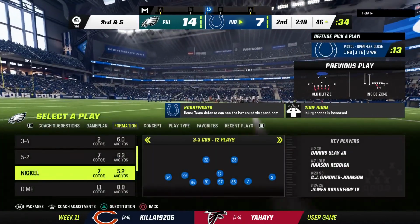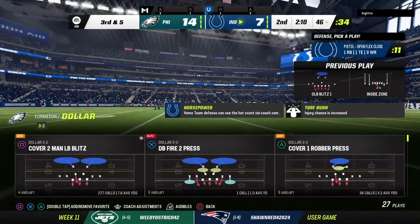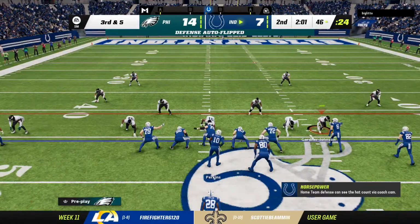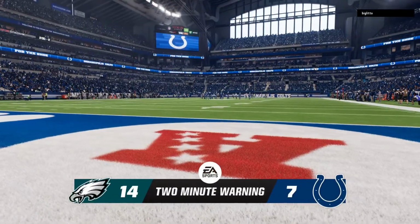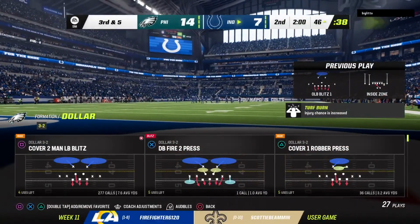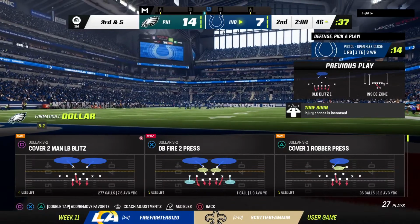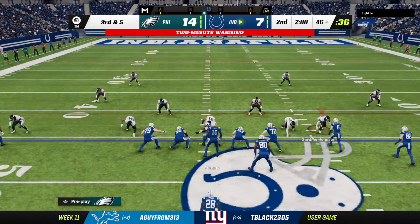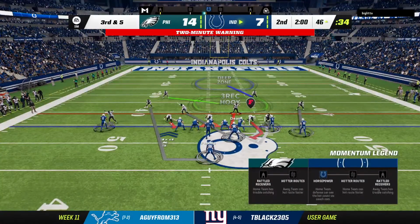Now that's a mountain of a man that just made that stop, isn't it? But he's more than that. This guy's nimble and quick. More than a space eater, he just made a great play there. We've hit the 2-minute mark of the 2nd quarter, 14-7. They'll need 5 on this play to move the sticks.